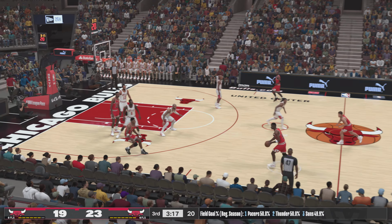Grant the pass to Paxson. Here's Jordan. And the dunk by Jordan. When guys are moving the ball, sharing it, it makes the game so much more fun, both as a player and as a fan.